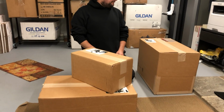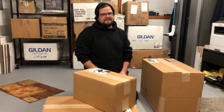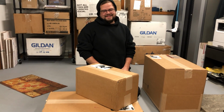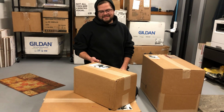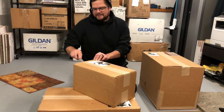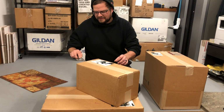I got a mail time, which I believe is all Holley mail time since the Mustang. Mail time is only all about Holley? It's Holley mail time. There's more than this coming too, but the Mustang is in progress, and they are sending more than this too, unbelievably.